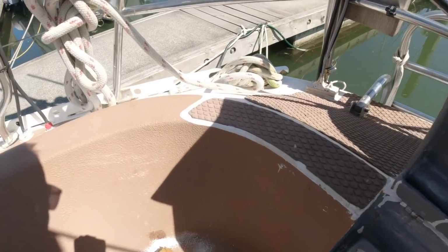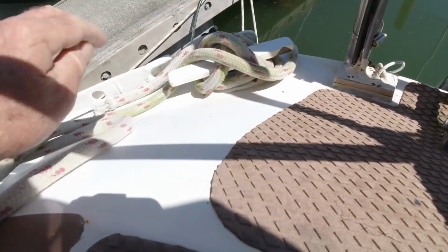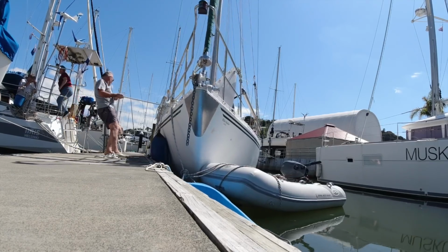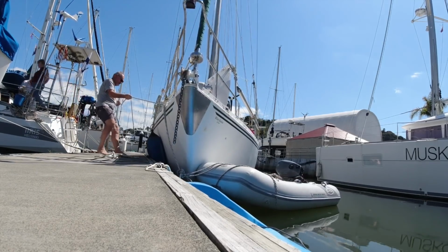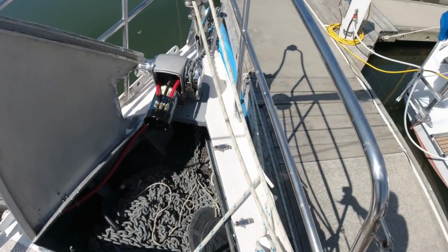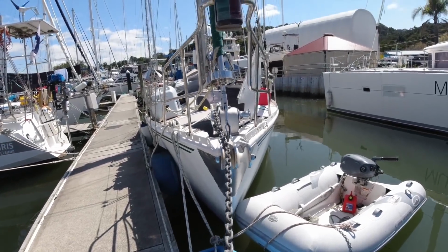Pulling the bow in to do some work on the anchor. There were a couple of things on this job. I brought the bow in closer to the dock to pull the chain off the boat. The reason I wanted to do that was I wanted to measure it, and I also wanted to put markers on there so I know how many meters I'm dropping off the end of the boat.